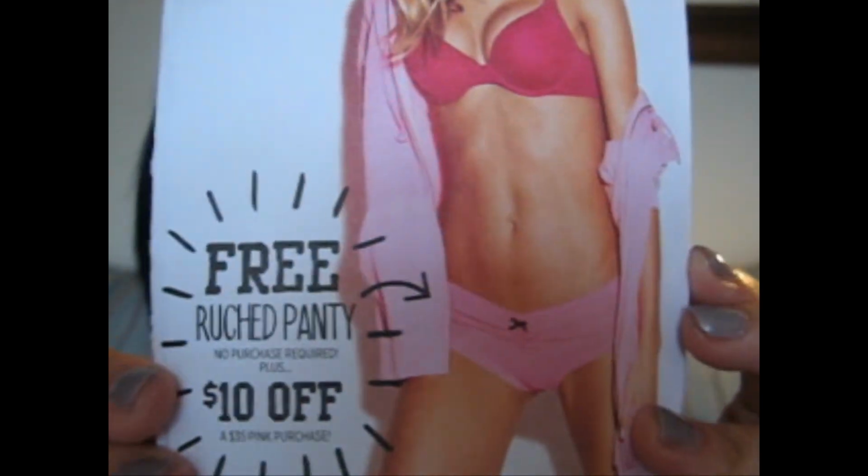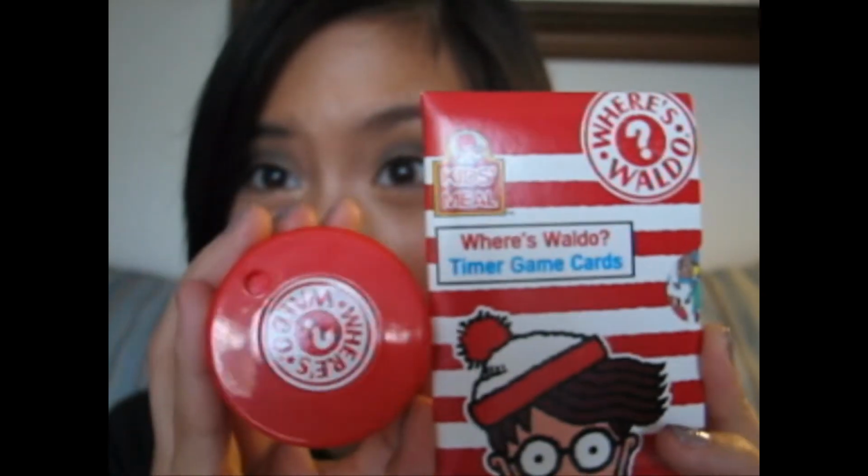Pink free panty. Already got mine though, so I don't know why I still have this. I should throw this away. I already used it. I'll eat kids' meals, so that explains this. It's a Wendy's kids meal toy. It's just like this timer.